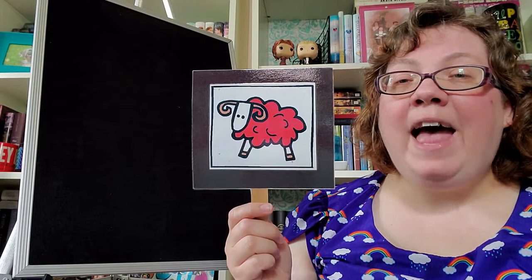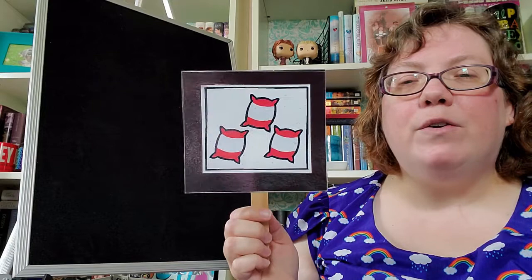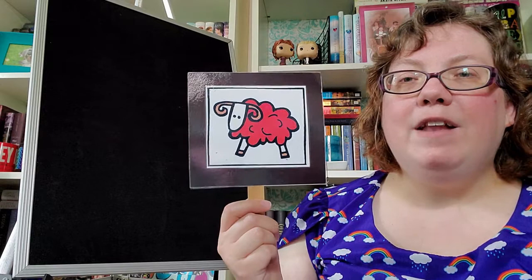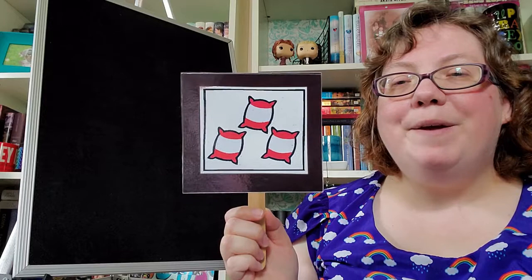Baa baa red sheep, have you any wool? Yes sir, 3 bags full. 1 for the farmer and 1 for the dame and 1 for the little girl that lives down the lane. Baa baa red sheep, have you any wool? Yes sir, 3 bags full.